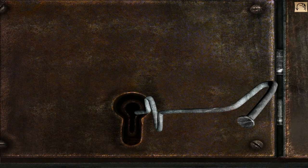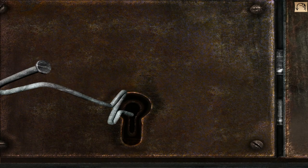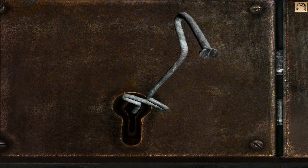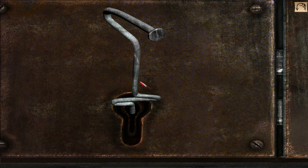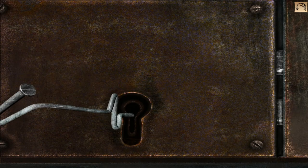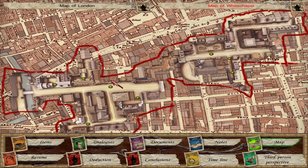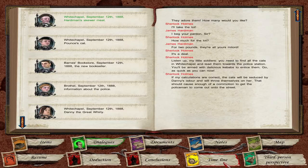What am I supposed to do? It's given me no instructions, and I don't hear anything. And this is quite a long-ass nail to be bent like this. What am I supposed to do? No notes on lockpicking. No tutorial on lockpicking.